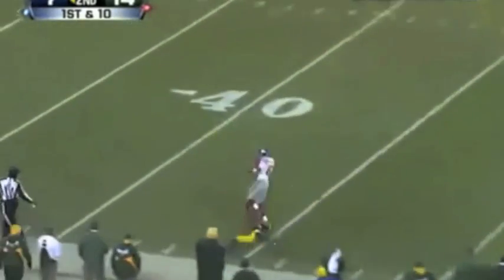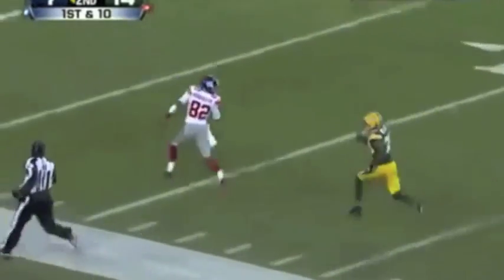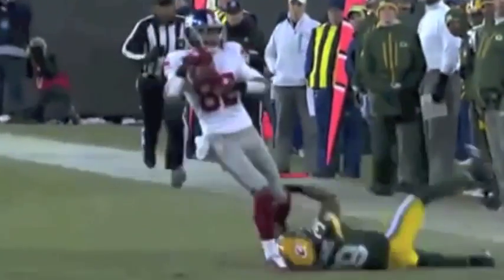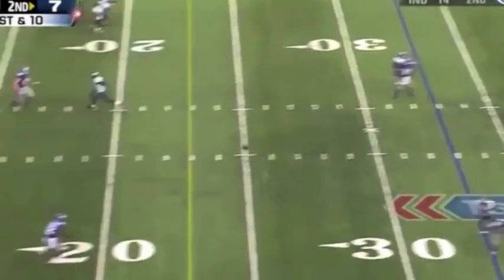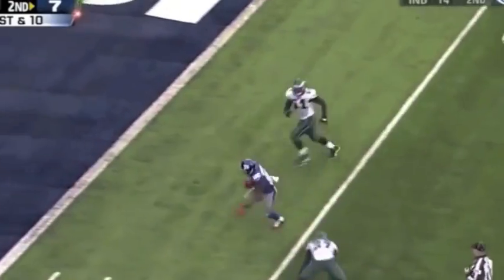Now, the rest of the offense, yes, they lost Steve Smith. That's going to be a huge loss for the Giants. So that means one of these other wide receivers has to step up and be that third target. Guys like Victor Cruz, Domenik Hixon, Devin Thomas, those guys have to step up and be a reliable third target, because those two other receivers are outstanding, Mario Manningham and Hakeem Nicks.